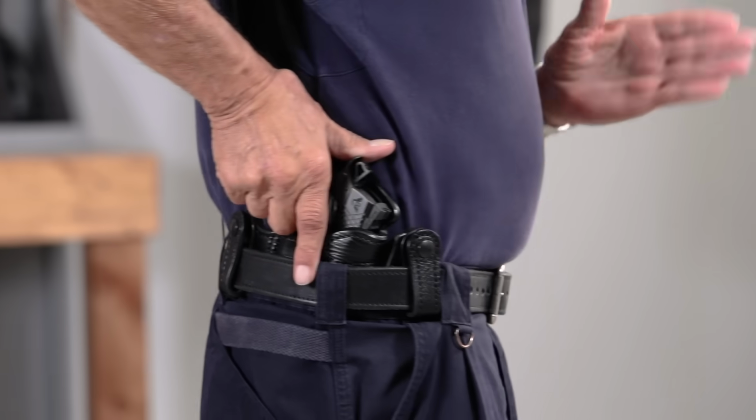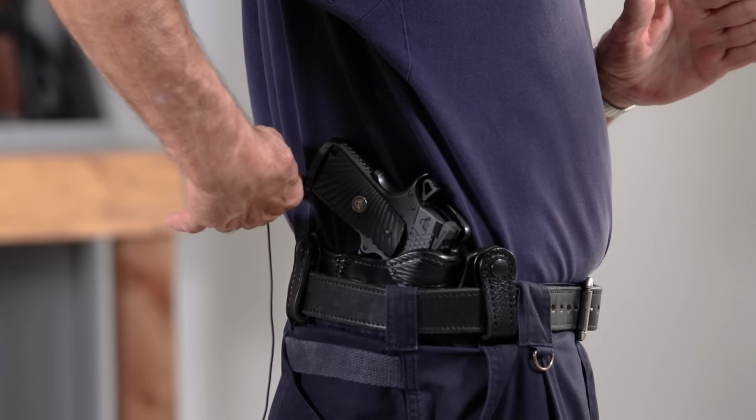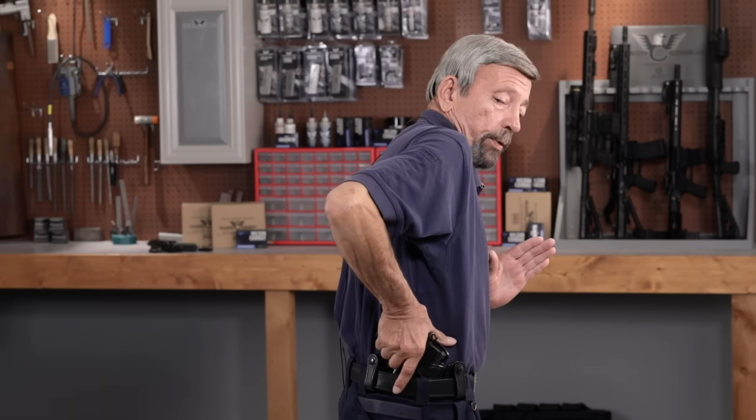Again, we have the forward tilt and the rearward cant to minimize protuberance and printing. Still, we have good quick access. Because the gun is tighter to the body, your fingers are going to have to dig between your body and the gun. We find somebody who's got a really significant spare tire, soft tissue can get in between and slow that down a little bit. But it doesn't mean you have to be a thin supermodel to wear an inside the waistband holster. After about a week in a good holster, you get used to it.